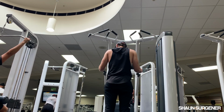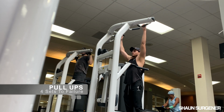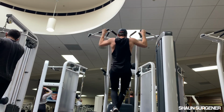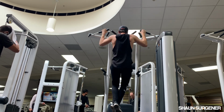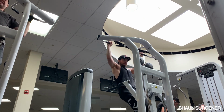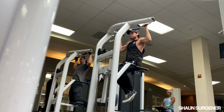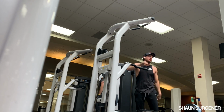So for the third exercise, we are doing pull-ups. Now, if you only had one back workout that you were allowed to do, pull-ups would be it. These things are phenomenal for building out your back. Now, if you can't do a regular pull-up, by all means, do an assisted pull-up to help you build up strength and stamina and work your way towards doing a full body pull-up. And for all you go-getters who really develop that strength, eventually you'll add weight onto your body through pull-ups. But essentially, we're gonna be doing about 4 sets of pull-ups, and each set just go until failure.